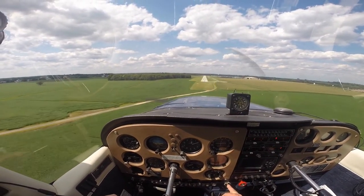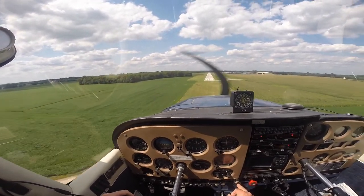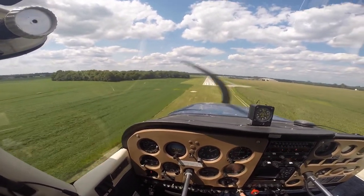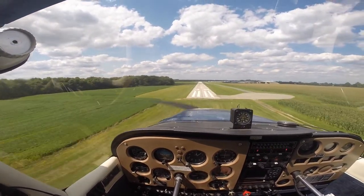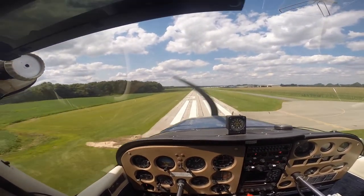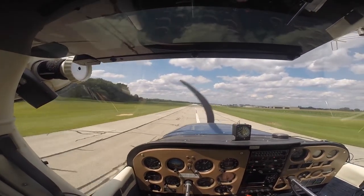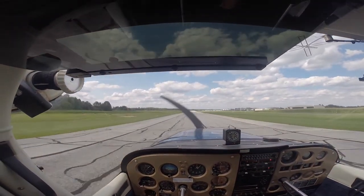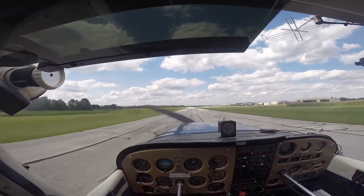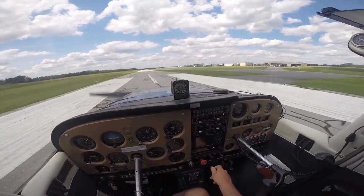Okay. 60 miles an hour, so I'll give it a little bit of juice. Don't want to get lower than 60 miles an hour. There we go. Now, over the concrete, pull the power. Let her settle, let her settle. Get to the end of the runway. Tilt back, tilt back. Oh, main wheel's down. Nose wheel down. Good, good.